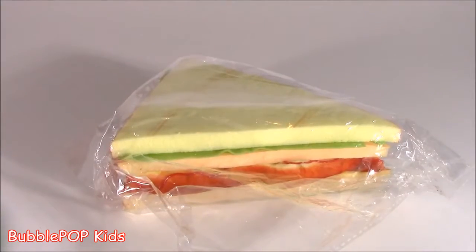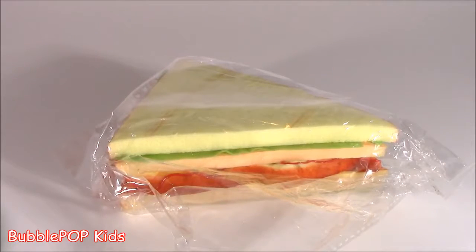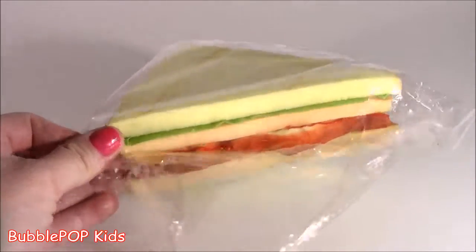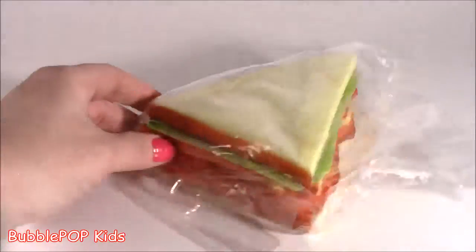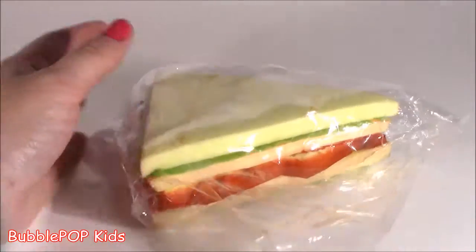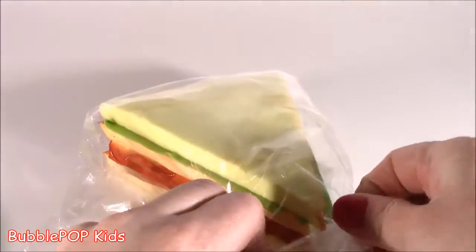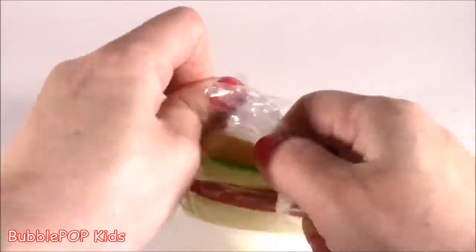Moving on to squishy number two. Ever since I opened this squishy package, a couple hours ago, I have been looking at this one. It is a sandwich. It looks like a BLT, some kind of a weird sandwich. And I have to say, it's not too squishy. But it is super cute, and I definitely would have bought this if I saw it. So I'm happy she picked it up. Let's take a look. Little BLT.